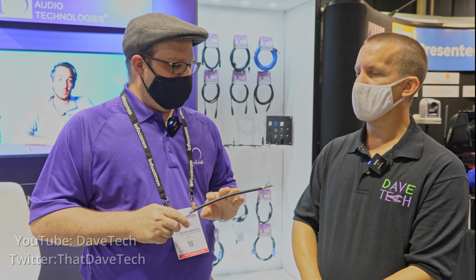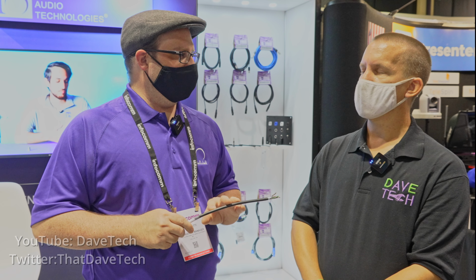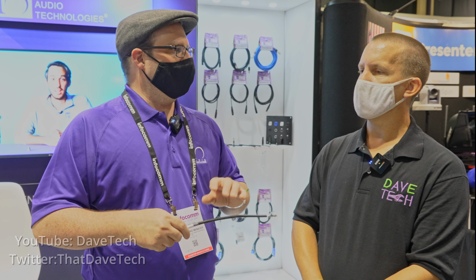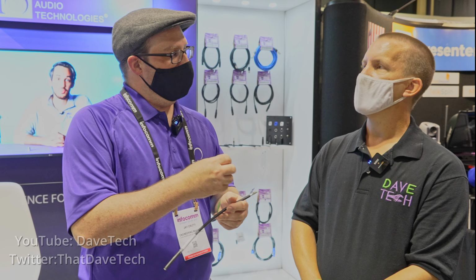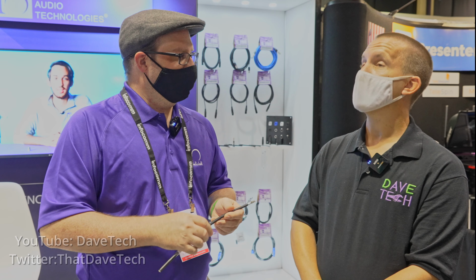So basically, any application where you might use a plenum rated cable, this will actually exceed what plenum rated cables can do. Oh, okay. So, plenum cables try to add flame retardants and chemicals to make them less toxic and also to make them extinguish themselves quickly. This does that, but it also doesn't give off toxic fumes.